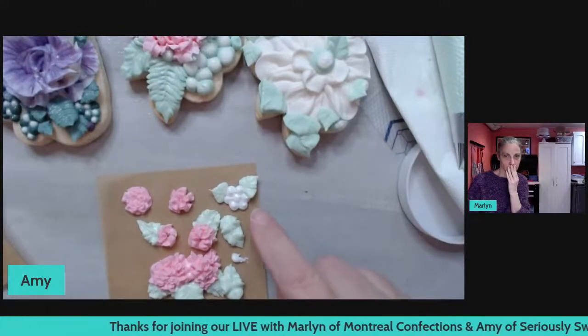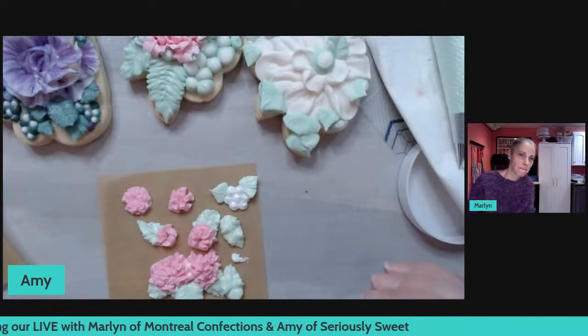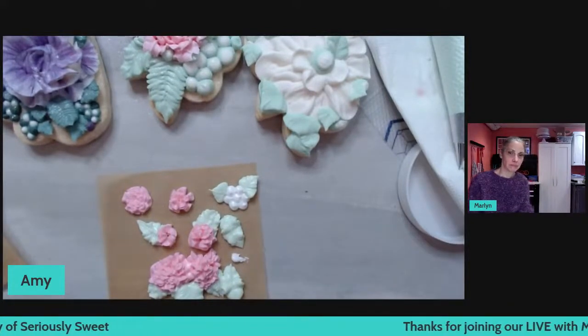They also make great, really cute decorations for certain PYOs. Instead of doing the dots, you can do these little guys and use them on there, right? So there's a lot of uses. So if you make too many, don't worry about it.